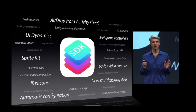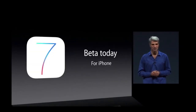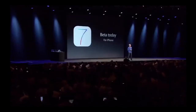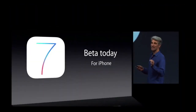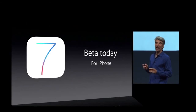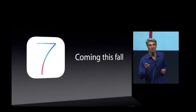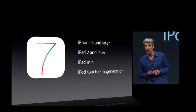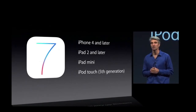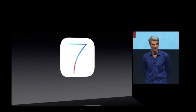So iOS 7 is available to you developers in beta on the iPhone today. We'll have betas for iPad coming up in the coming weeks, and for everyone else, a final release coming this fall. So iOS 7 will be available for iPhone 4 and later, iPad 2 and later, the iPad mini, and the fifth generation iPod Touch. That is iOS 7. I hope you love it. Thank you.